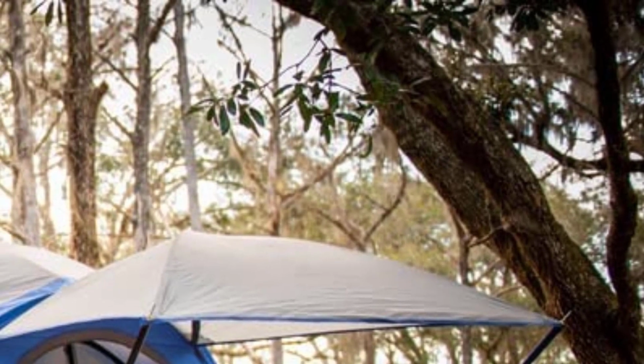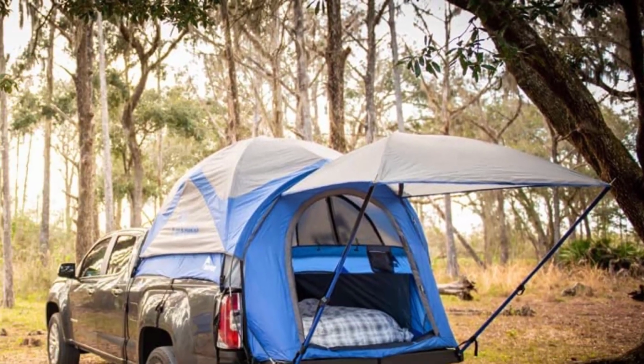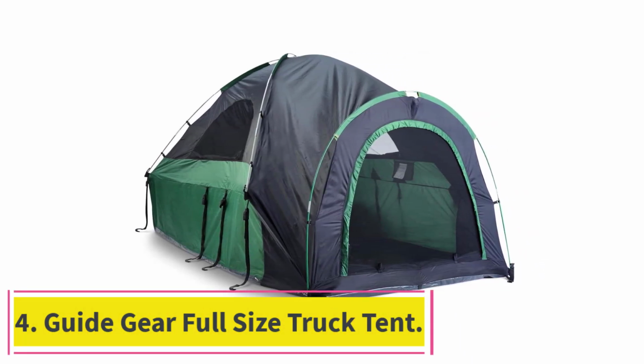There are no major downsides to this tent, it's pretty awesome altogether. There are some complaints about the zippers wearing out over time though. At number 4. Guide Gear Full-Size Truck Tent.